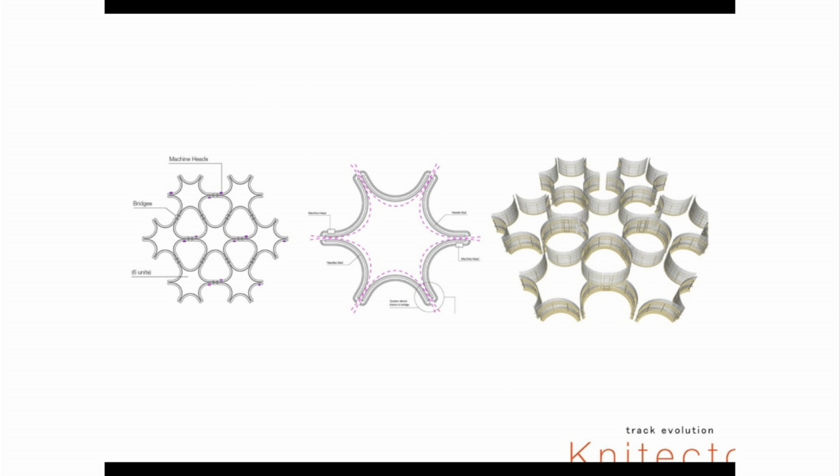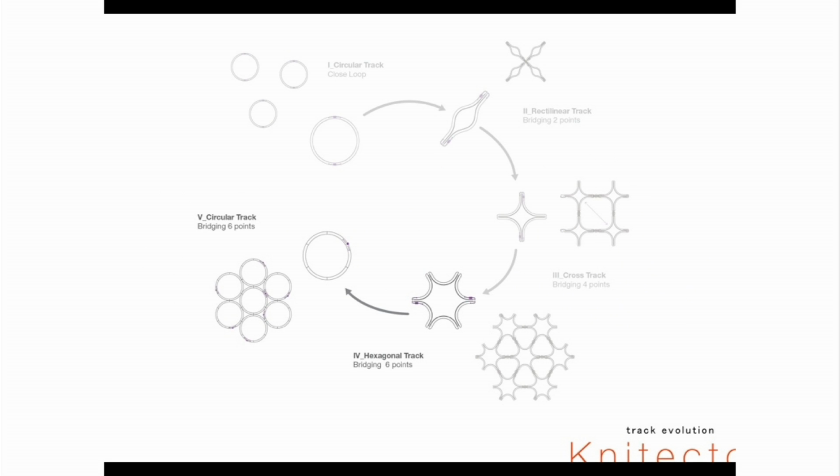But again, we realized the limitations of the hexagonal tracks, and they were very difficult mechanically to manipulate, and the fabric, after it was knit, would get stuck between all the 6 loops. So we tried to resolve it mechanically by using the triangular interstice, which was formed between the different hexagons. And ultimately, we came back full circle to a circular machine. But this time, we had 6 connection points in the same circular machine.